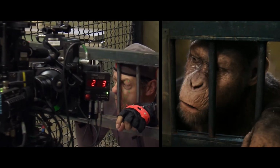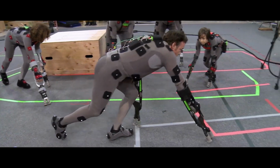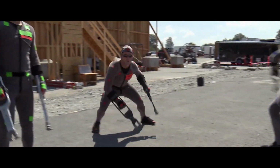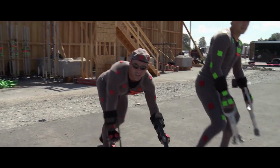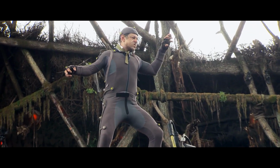A movement expert with prior experience on Tim Burton's Planet of the Apes in 2001 taught performance actors in the mocap suits how to walk and mimic ape movements. Ironically, this stage on set of the production was dubbed Ape School. Yet the magic extends beyond the stage.